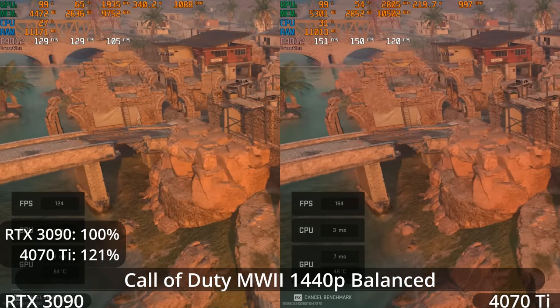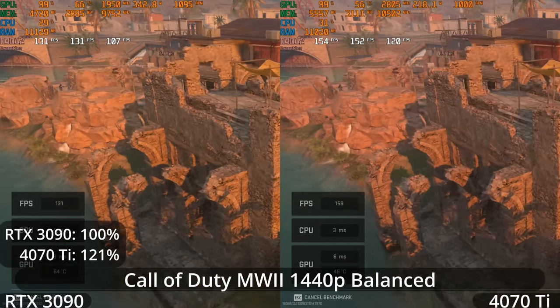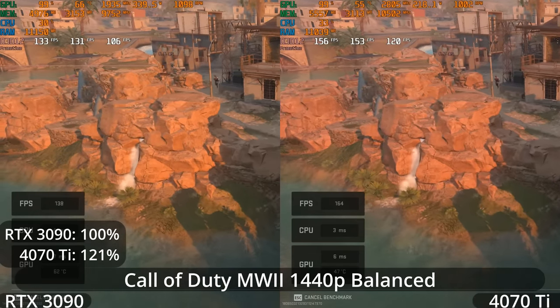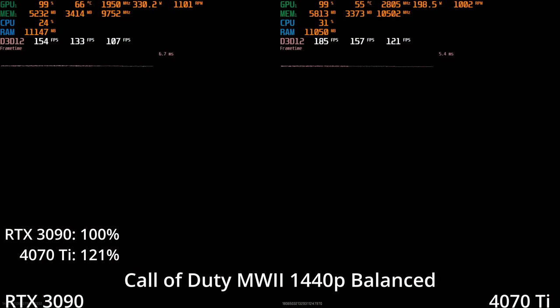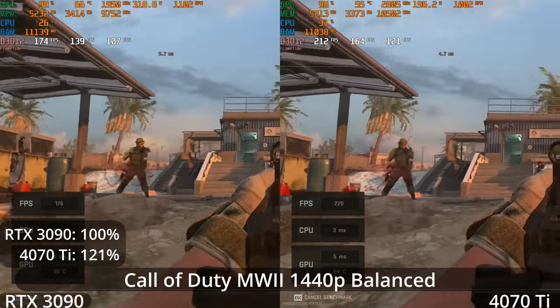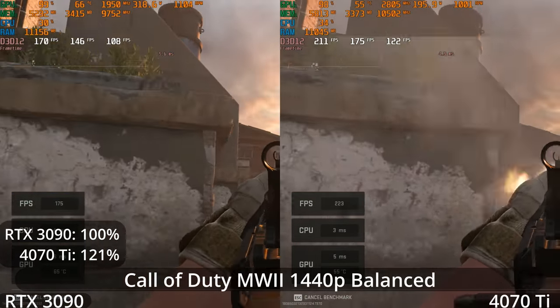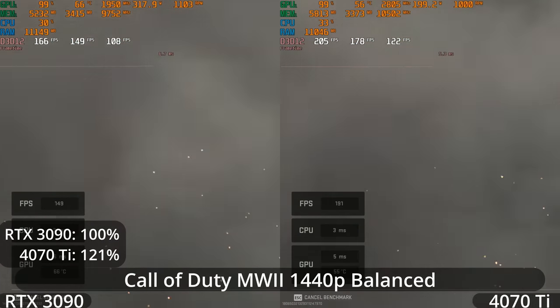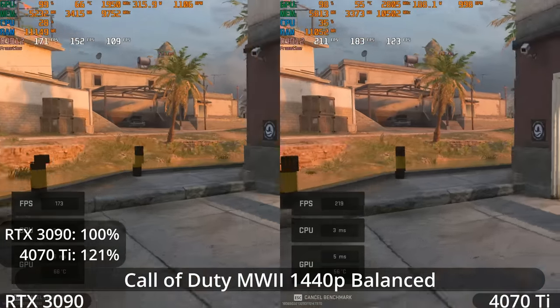So that was giving us a hint that the 4070 Ti is a bit faster than the 3090 in this engine compared to our typical results that we saw. And by going down to 1440p, and I'm also turning down from the extreme settings to the balanced settings, because I think this is more typical of what someone would actually use when playing multiplayer competitively, we're now seeing the 4070 Ti with a 21% advantage over the 3090.